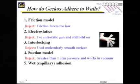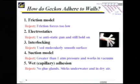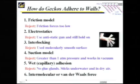How about wet adhesion or capillary adhesion? They don't have any glue, and they even stick underwater just fine. If you put their foot underwater, they grab on. How do they do it then? Believe it or not, they grab on by intermolecular forces. By van der Waals forces.